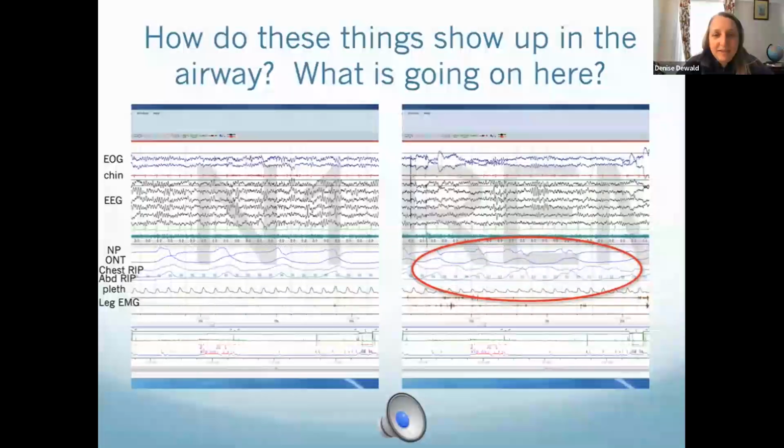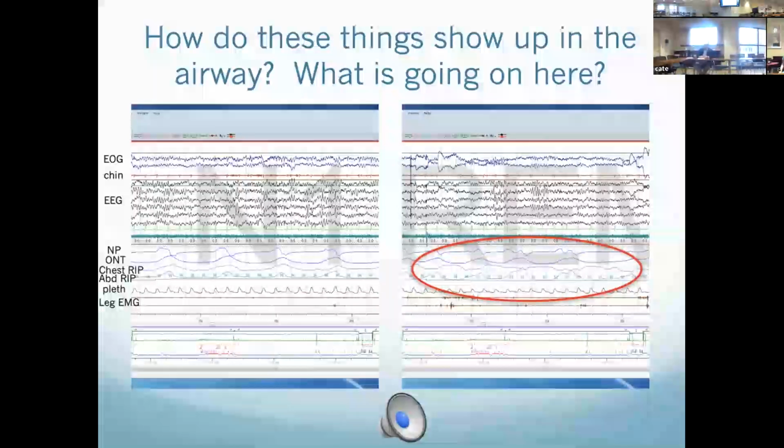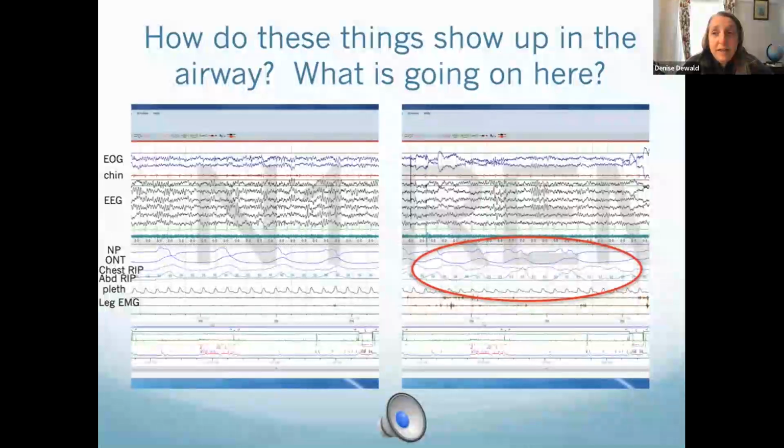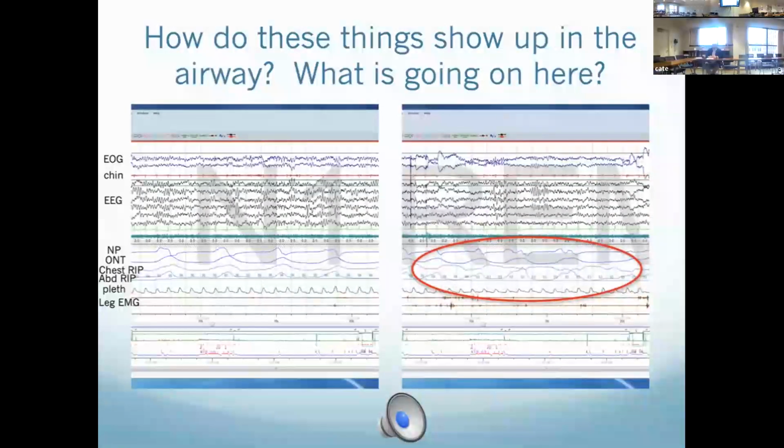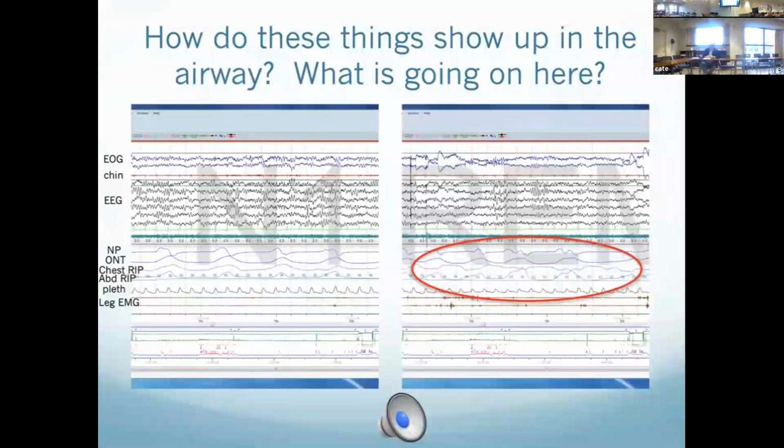The other thing is that negative effort dependence is a term, and when they say effort belts, that's not the same. So what is the definition of negative effort dependence? What's happening in that inspiratory flow? Does someone other than me see that? Kate, do you see that? Sydney, you see that? We were looking at that the other day.